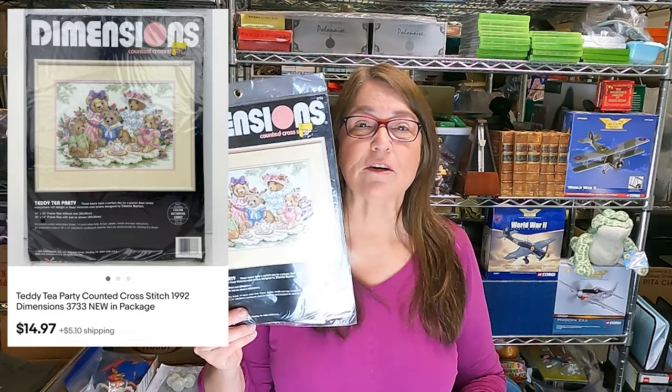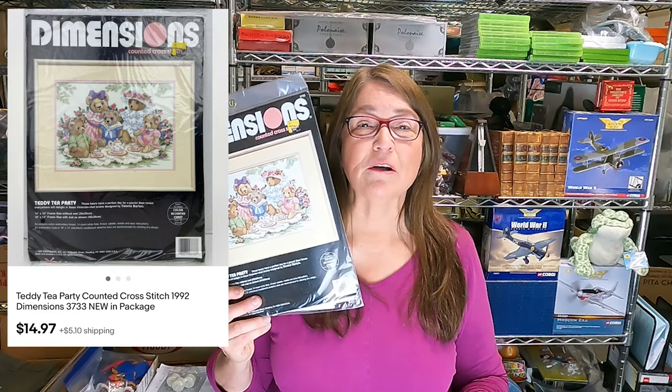I picked up 6 different cross stitch kits. They weren't all Dimensions. They're all a little bit different brand. And I paid 50 cents a piece for them. And this one sold for $15. I listed it very late last night and it already sold. So happy about that.